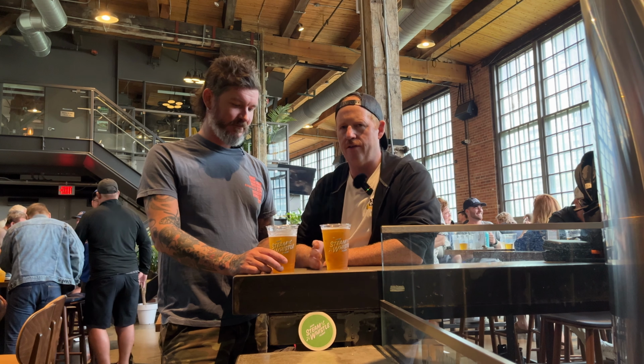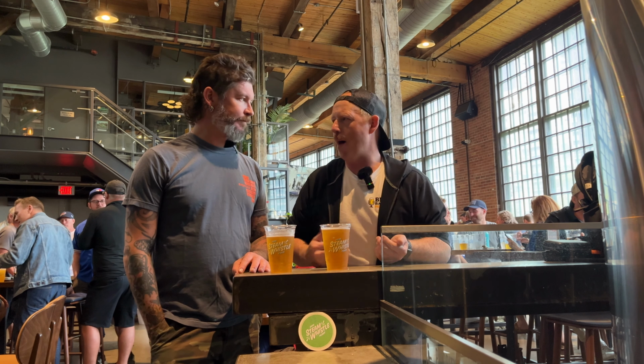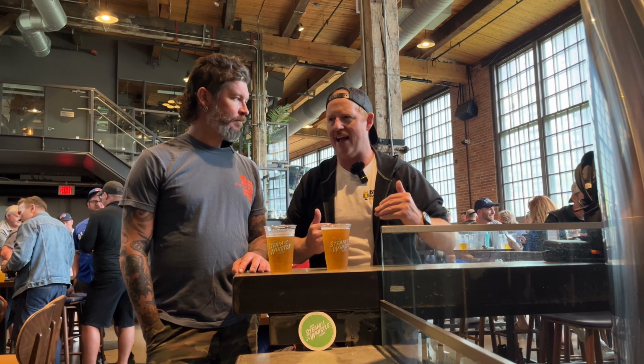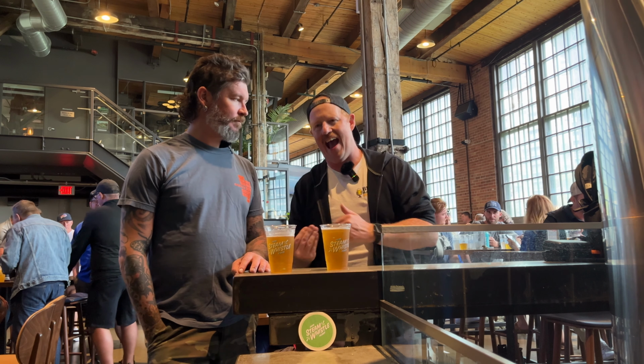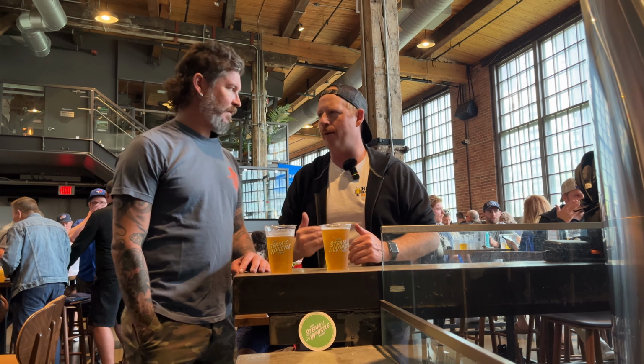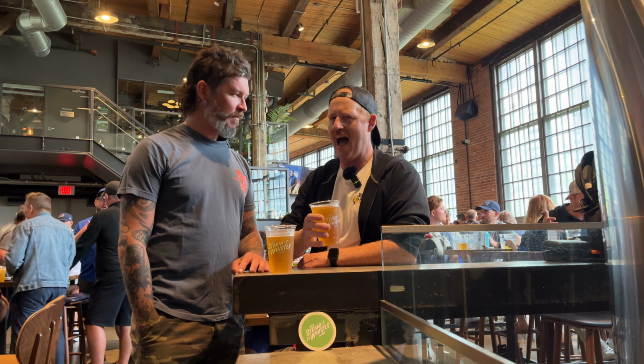For anybody who likes Pilsners, Pilsner is a type of lager. It's definitely always more hoppy. There's more hops added at the beginning stages of the boiling process to make it a little bit more bitter. There's more hops added at the end to get a little bit more flavor and aroma. It's just a more hop-forward lager. Exactly. We call it Pilsner.